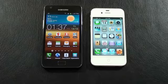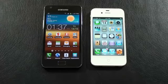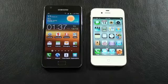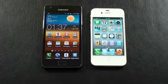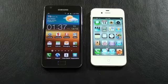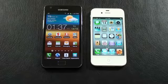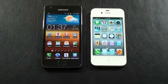iPhone 4S comes in three versions, 16, 32, and 64 gigabytes of internal storage. Galaxy S2 offers 1 gigabyte of RAM. The iPhone 4S has 512 megabytes of RAM. Wi-Fi, Galaxy S2 802.11a, b, g, and n. Support for DLNA and HDMI out. iPhone 4S 802.11b, g, and n.